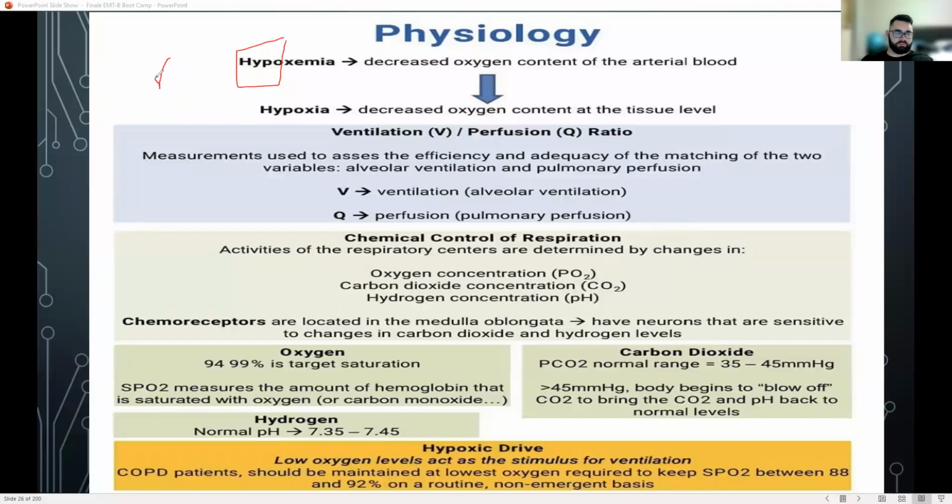Arrow. So hypo is a prefix indicating that it's decreased, not enough, low. Ox, O-X, indicates what? Oxygen. And emia means in the blood. So what this term translates to literally is low oxygen in the blood. That's all it is. That's all medical terminology is.